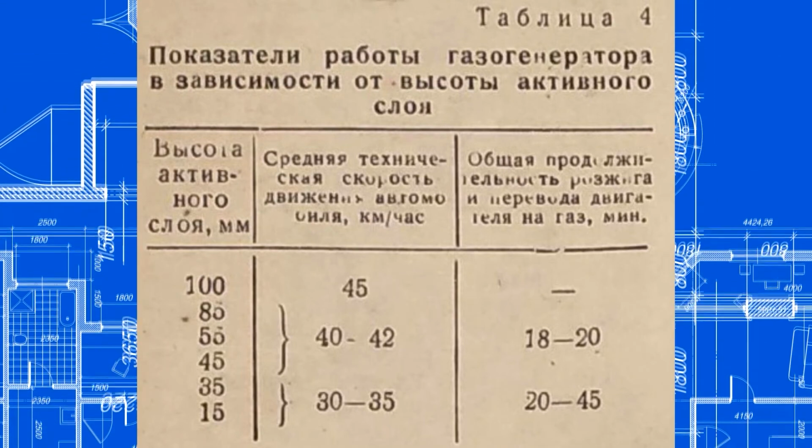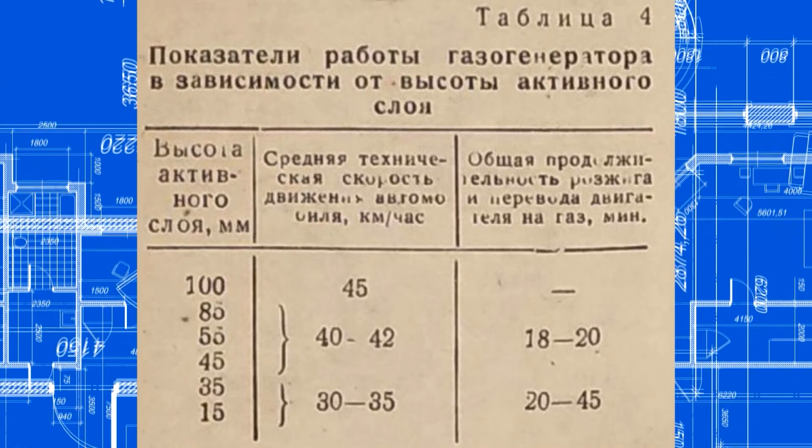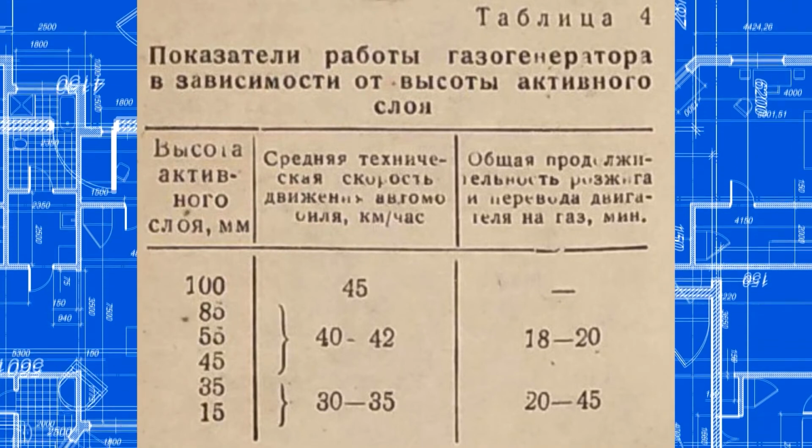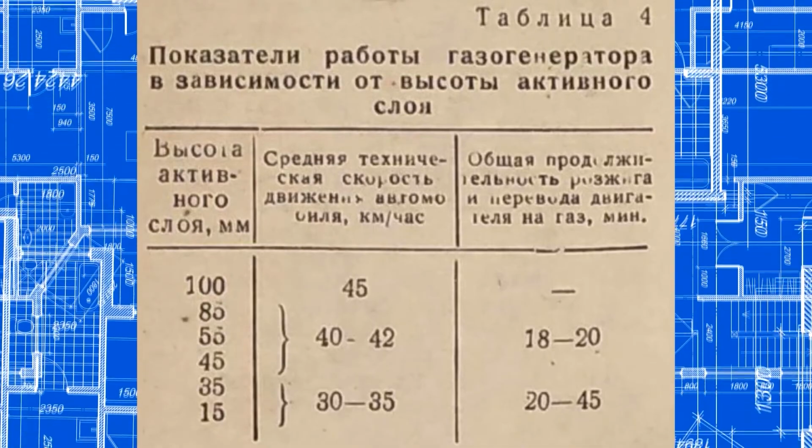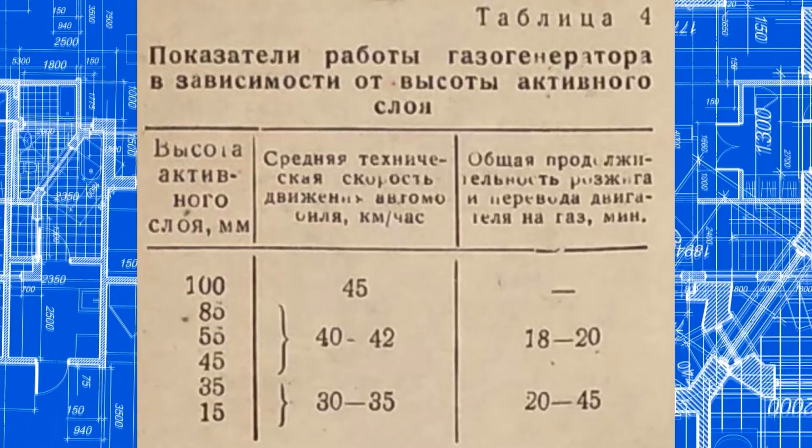In Table 4, the last column shows that the truck loaded with 3 tons of fuel continued to drive even with a 15 mm fuel layer below the tuyeres, albeit slower than with a 100 mm fuel layer.